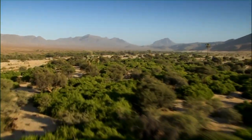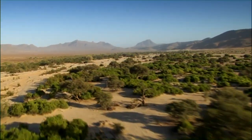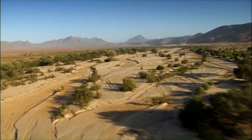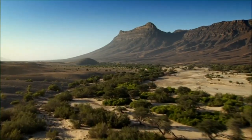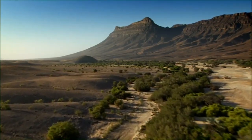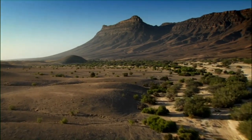It's so dry in the Namib Desert that water usually only flows down these sand valleys for a month or two each year. Even then, the river rarely reaches the sea. The sand is deep and dry. The water sinks away. Only the deepest roots can find it. It's what makes life here possible.